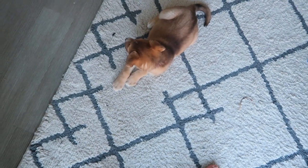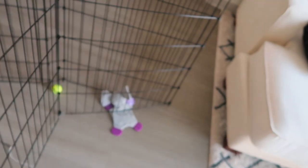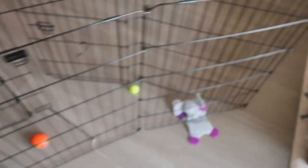Now we gotta get your stuff packed up so we can go. Do you wanna get out of the house? Do you wanna go somewhere that's not the vet? Let's get your stuff packed up. We're gonna bring the playpen just to keep her a little under control. I feel like we have an actual kid. We're like, gotta pack the diaper bag and the playpen and all the things.